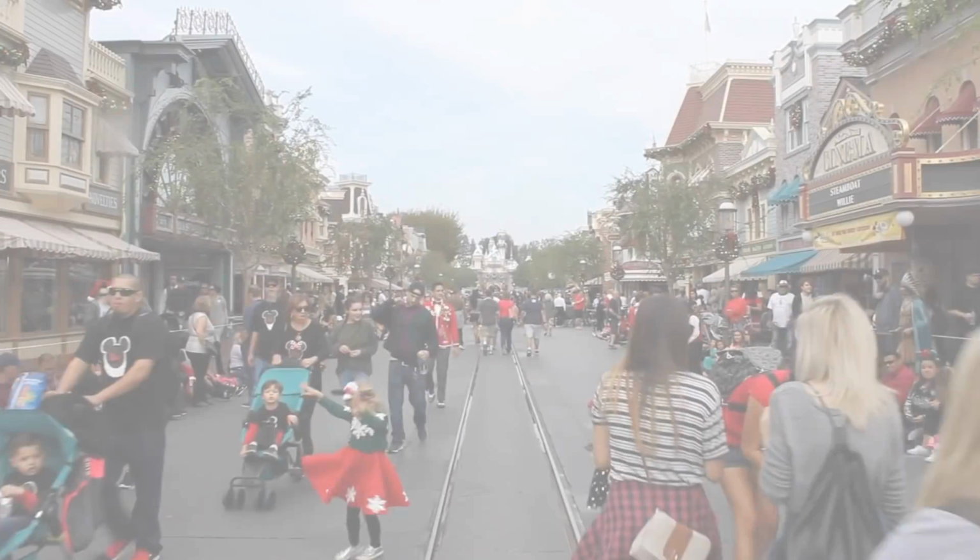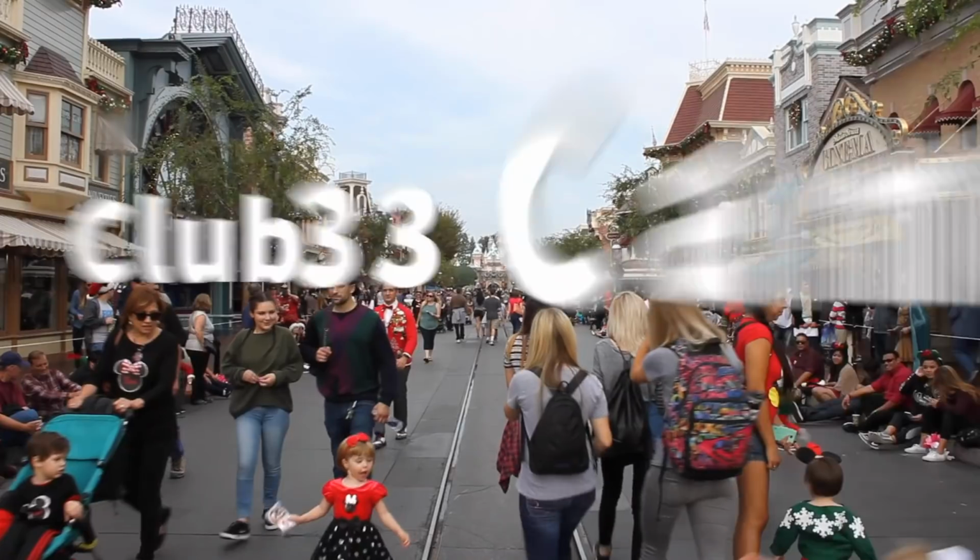I do remember, and something we definitely have to cover in our year in review. All right, Club 33 came to Walt Disney World this year.